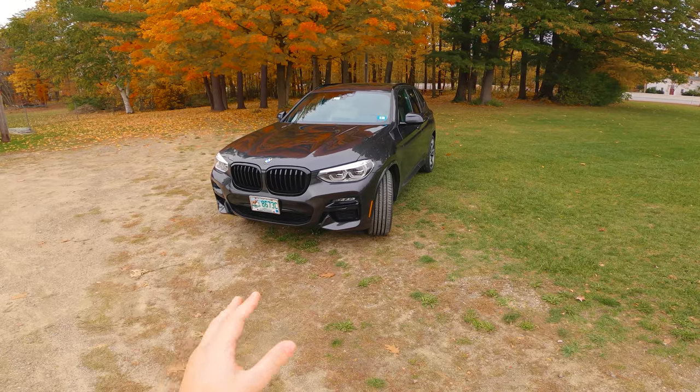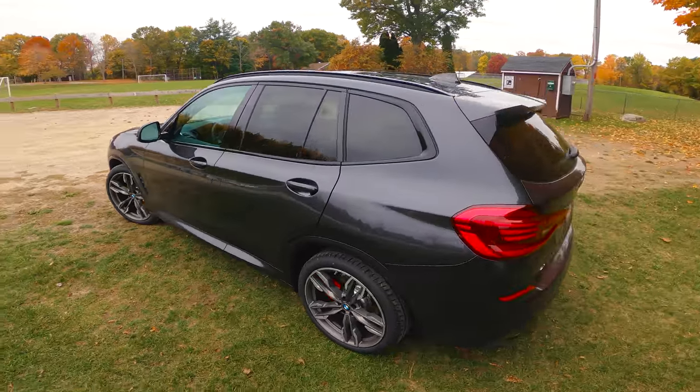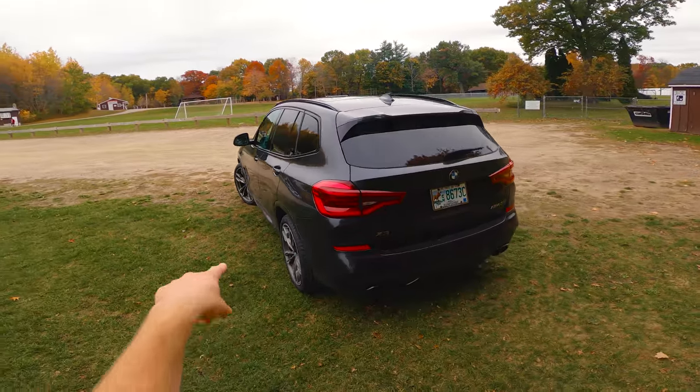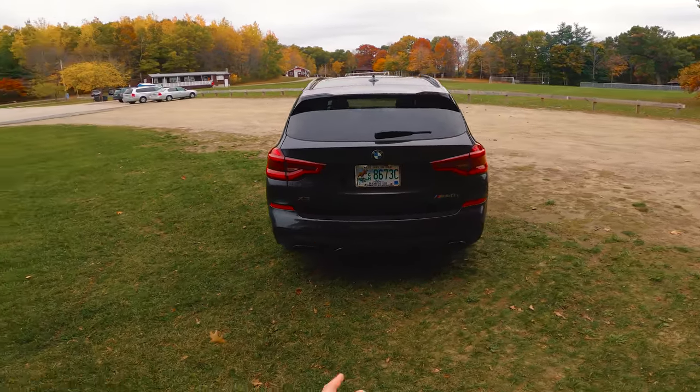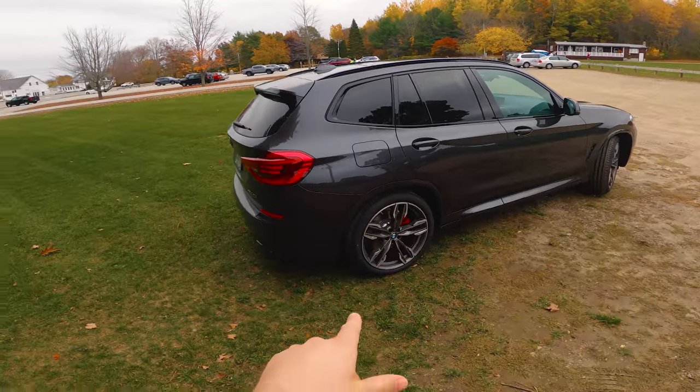Everything is stock on here, including the exhaust. Just a really beautiful spec car. Got the M wheels, brakes. It's a little dirty but sturdy, if you know what I'm saying.